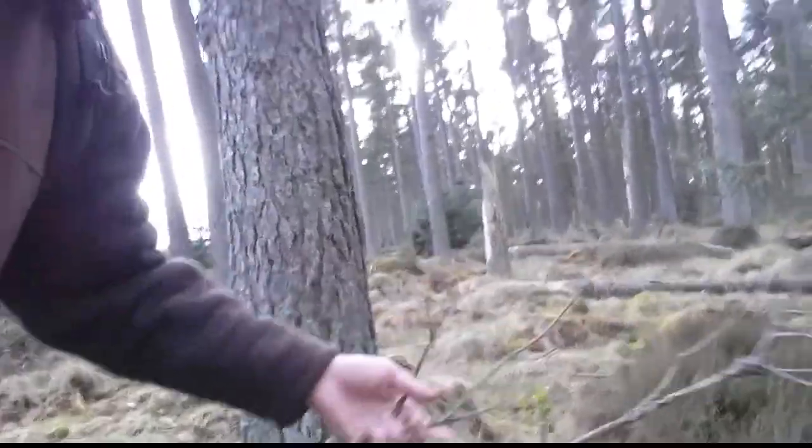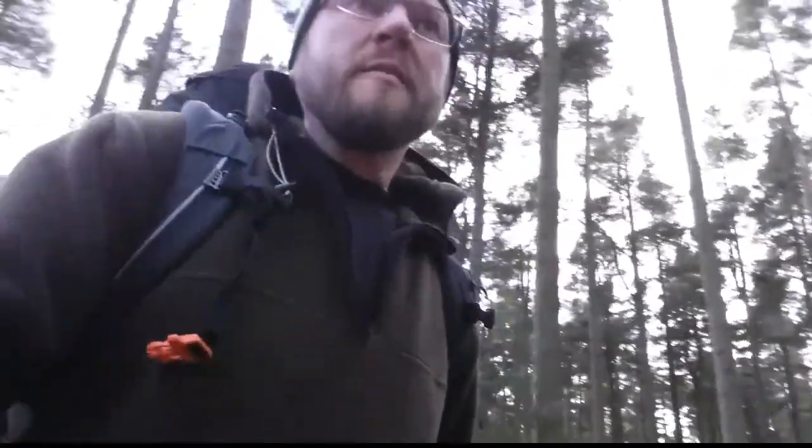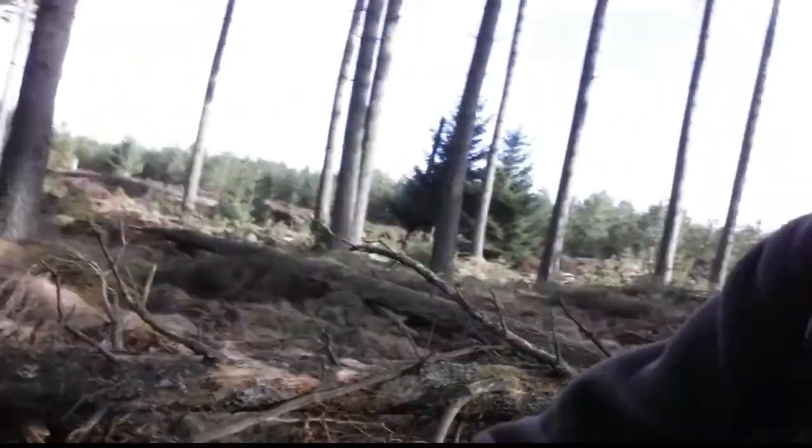This is pretty much it. Is this it? Not far off. Yeah, go a little bit further. Loads and loads of dead wood on the ground. It's dry standing stuff. Look at that. It's going to be great. Great for the fire. There you go. How much do you want? Brilliant. Alright, I'll come back and get some of that.